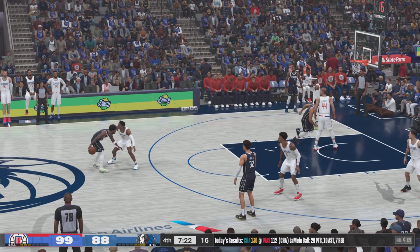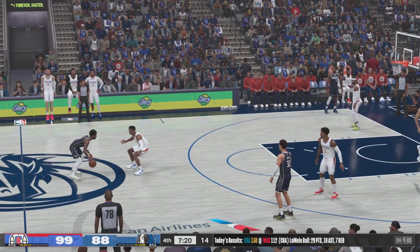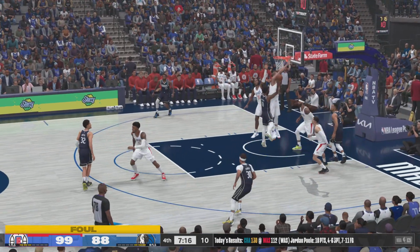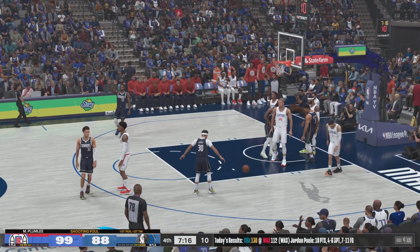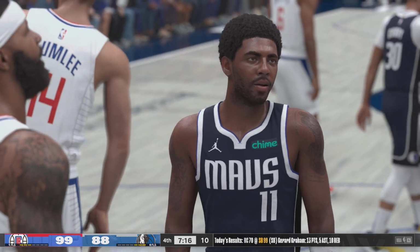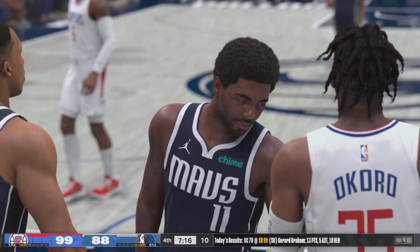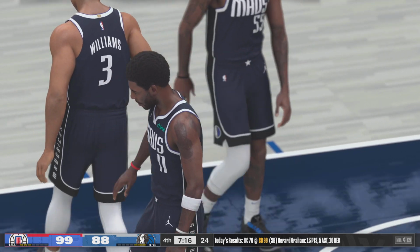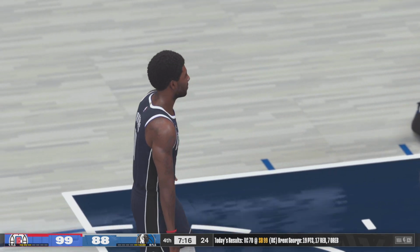Now here's Irving, guarded closely. Oh, plenty of contact on that shot. Officials call the foul, and he'll take 2 free throws now. Love the aggressive play right there from Kyrie when he gets into the paint. Determined to score, but for sure get contact. Two shots.